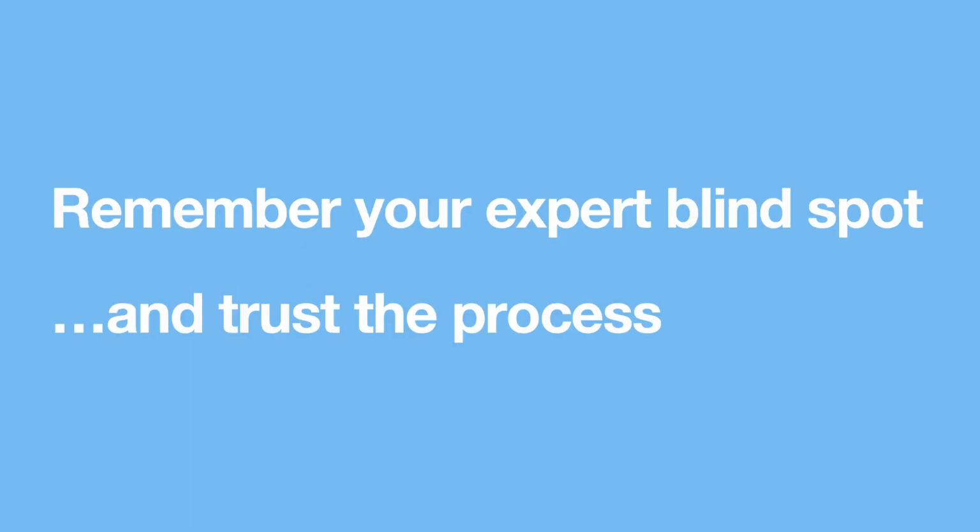I think the first and most important point is to always remember your own expert blind spot. It's really, really hard to put yourself back in those intern shoes or medical student shoes and remember what you didn't know. And of course, remember that those medical students and interns feel like they are rewarded for knowing more, right? So they're always going to do their best to see what they think they're seeing. You might ask, oh, do you see that up there?